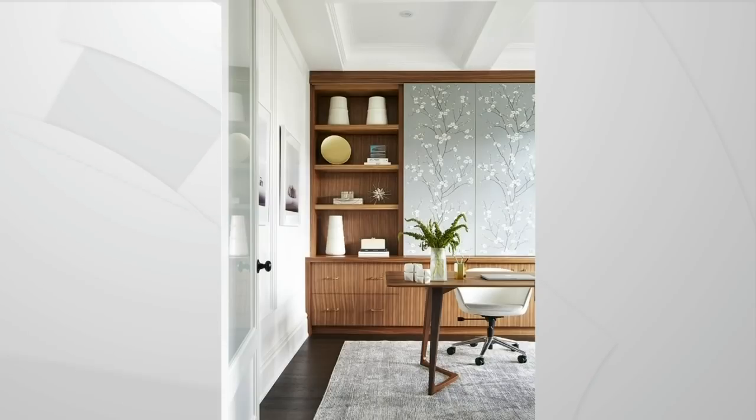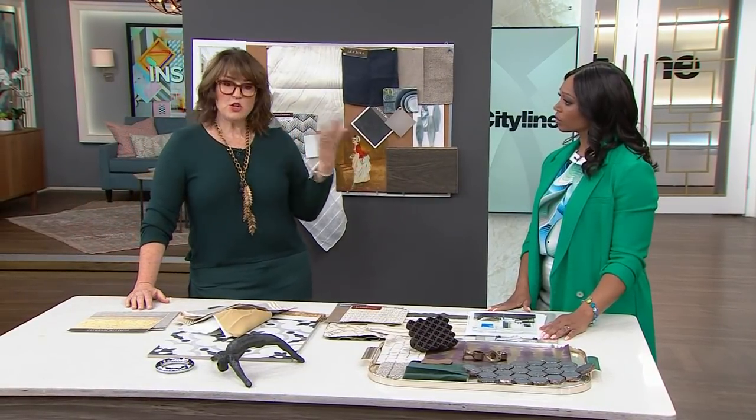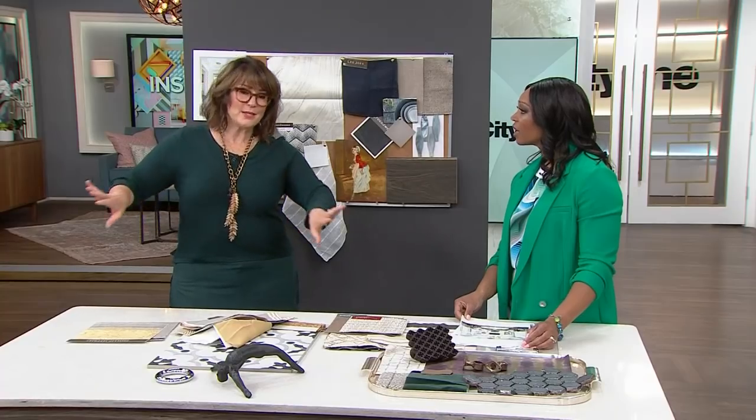So there are ways to compromise, and another way to compromise is to divide spaces. In this example of the dining room, it's her room. It's black and white, and there's blue in the artwork, and that's just her space. But in the family room, it's dark gray leather, very chunky textures. That's his space. So either agree to share common denominators and merge styles, or take separate spaces.